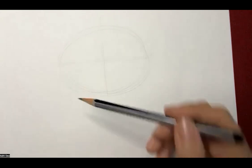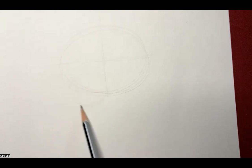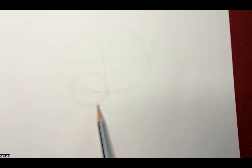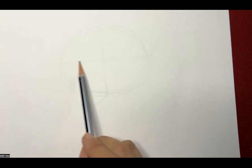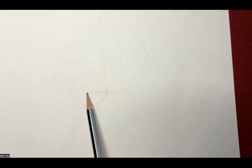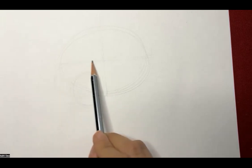Now over here, just close to this line in the center, I want you to draw another circle like this. It doesn't go all the way to the top. It's just like this over here. And then I want us to draw a shape like this, like a D shape that goes through.